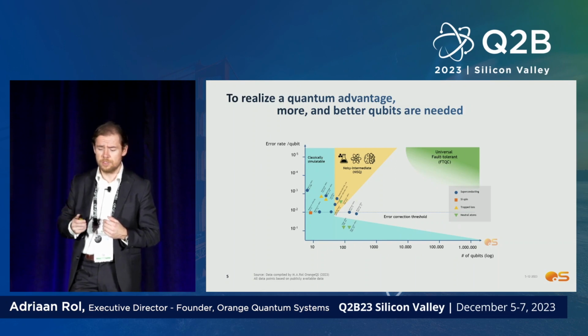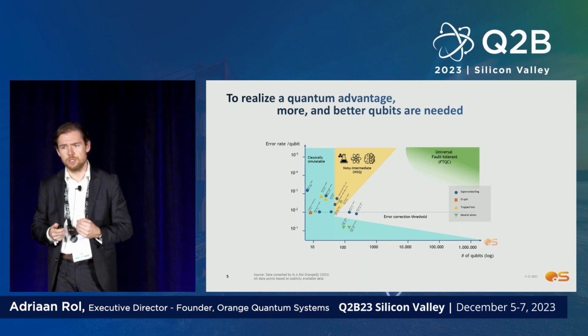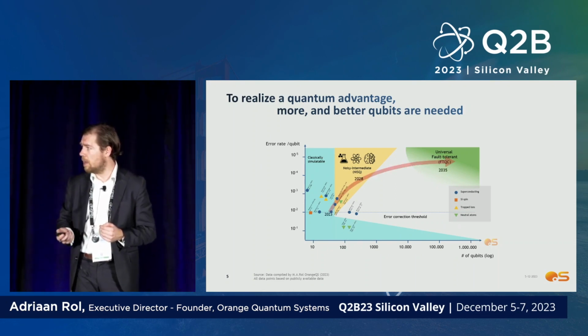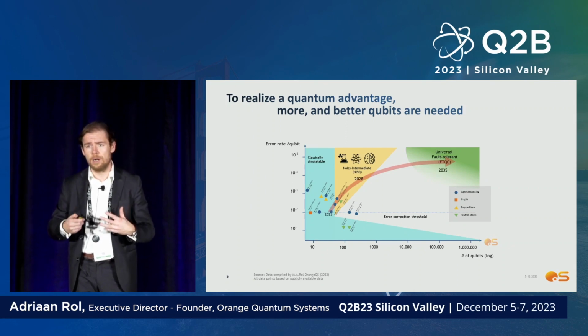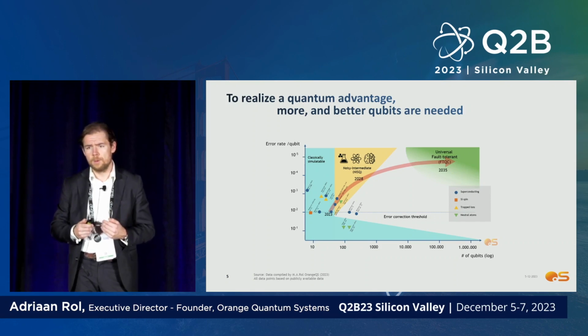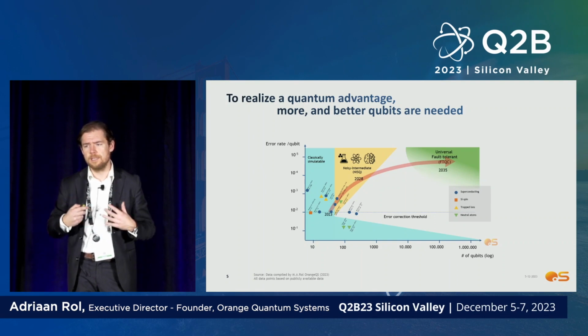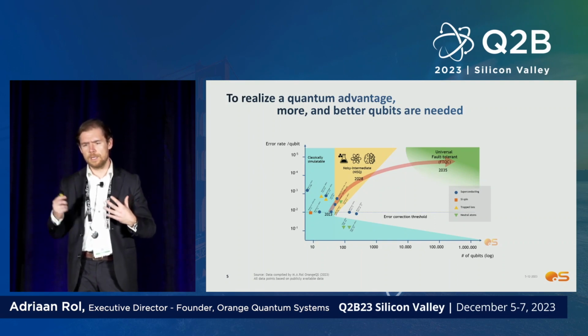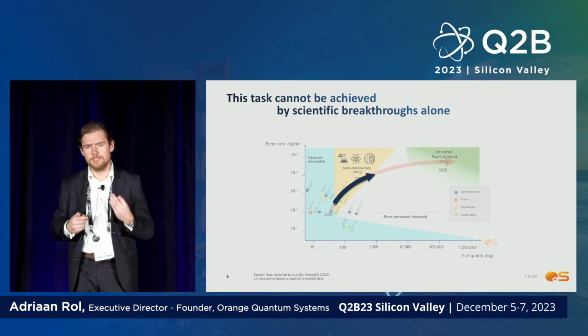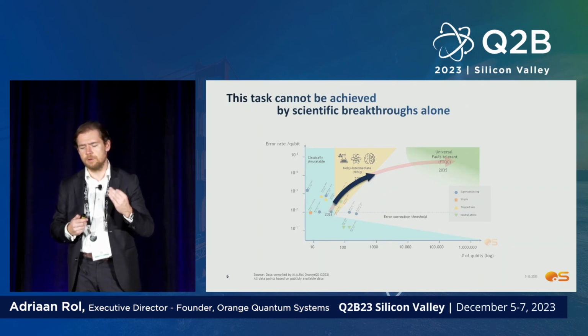One of the most important data points that's not there yet is, of course, IBM's announcement of a 1,000-qubit device that was announced today. But I think what you can really see is that we're now really entering this NISQ era where we can hope to find some form of quantum utility. And that's really important because fault tolerance will take us a time. But what's most important is that in the near future, we will actually move this top right. And I hinted at this before, but this task cannot be achieved by scientific breakthroughs alone. So what should we do?